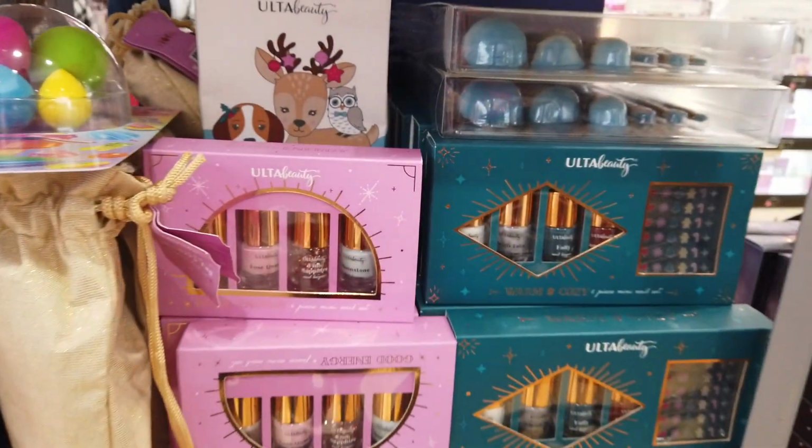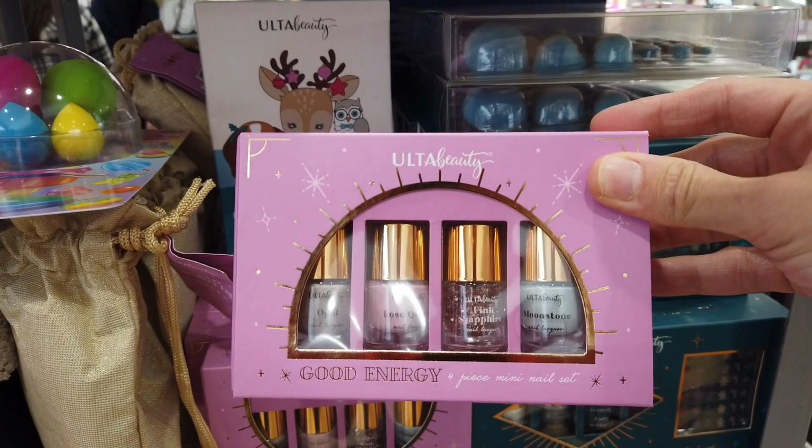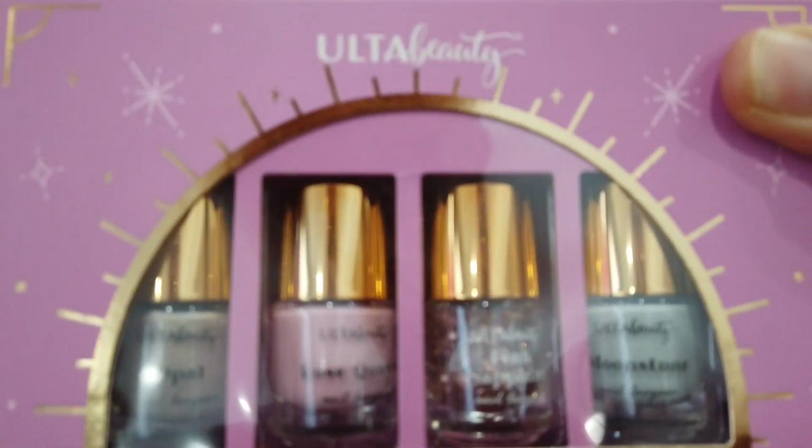Moving on to more holiday sets here. They have this amazing little set called Good Energy. It is a set of nail polishes, so you get a glittery one. Oh, these are actually great colors. I love this set here.